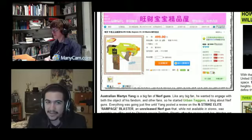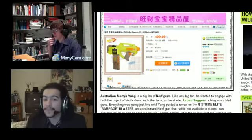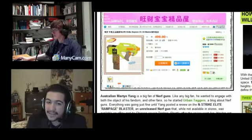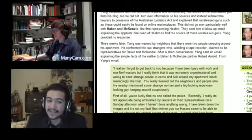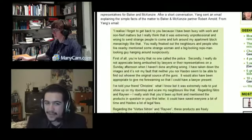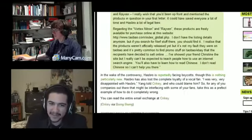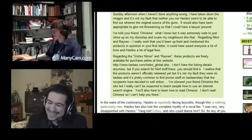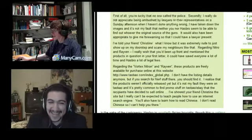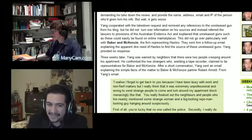Martin Young is Australian. He referred the lawyers to the provisions of the Australian Evidence Act and explained that unreleased guns such as the Rampage can be found easily on online marketplaces. Of course, Baker and McKenzie, the legal firm which represented Hasbro, didn't like that very much. They sent him a follow-up email explaining the apparent dire need of Hasbro to find the source of these unreleased guns, and Young didn't reply.